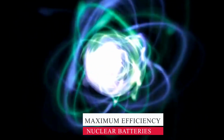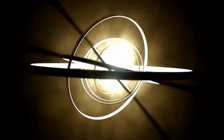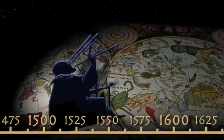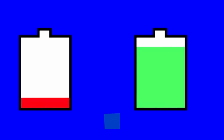As of now, these batteries are at 7% efficiency when it comes to converting the radiation into electricity. This is far away from the theoretical maximum efficiency of nuclear batteries, which is about 37%. This is where carbon-14 comes into the picture, because it is known for its role in radiocarbon dating, which allows archaeologists to estimate the age of ancient artifacts, and it can also provide a boost to nuclear batteries, all thanks to the fact that it can function both as a radioactive source and also as a semiconductor. It has a half-life of about 5,700 years, which means a carbon-14 nuclear battery could power an electronic device for longer than humans have had written language, which is just insane.